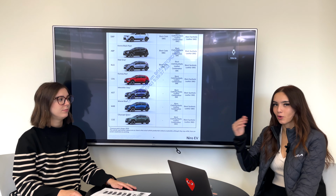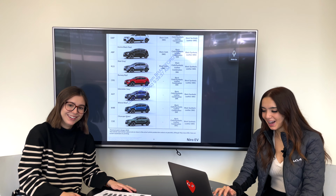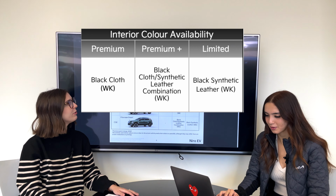So, but then again, it's so hard to tell what this green's going to look like in person. I don't know. And then it shows you your interior options as well. If you have the Premium Plus, you have the black cloth with synthetic leather accents, and then synthetic leather on the Limited. Which color would you order?